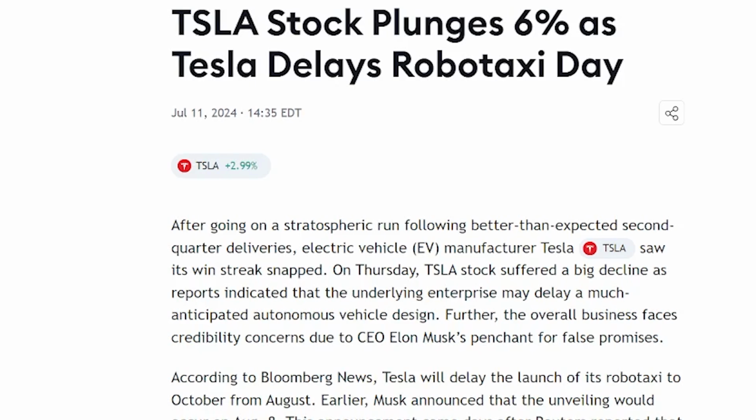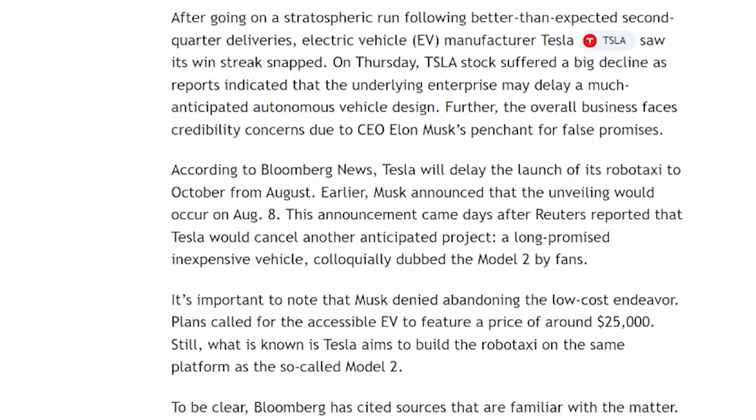All right. So we scroll down here and we take a look at the article. It says, after going on a stratospheric run following better than expected second quarter deliveries, electric vehicle maker Tesla saw its win streak snapped on Thursday. Tesla stock suffered a big decline as reports indicate that the underlying enterprise may delay a much anticipated autonomous vehicle design. Furthermore, the overall business faces credibility concerns due to Elon Musk's penchant for false promises. We know that part is nonsense, but whatever.